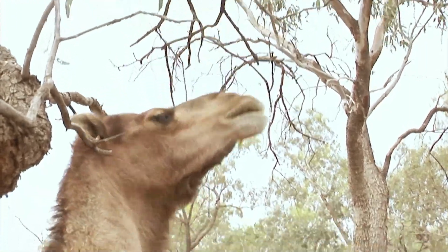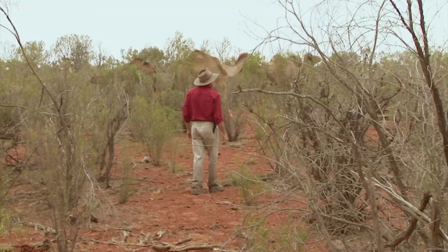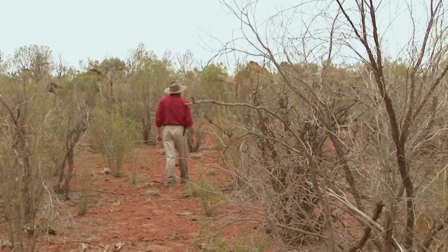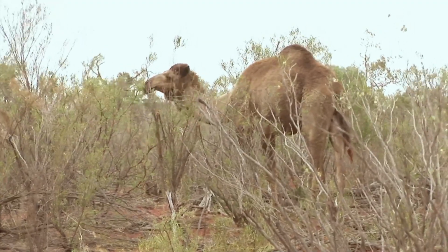My first encounter was rather amazing. We were in Mulga country and they just appeared. And that's why the old guys used to call the camels, the wild camels, desert ghosts. Because of their soft pads, you can't hear them.